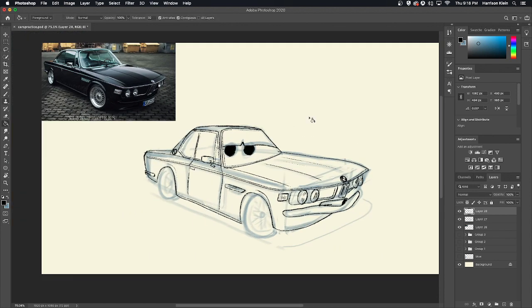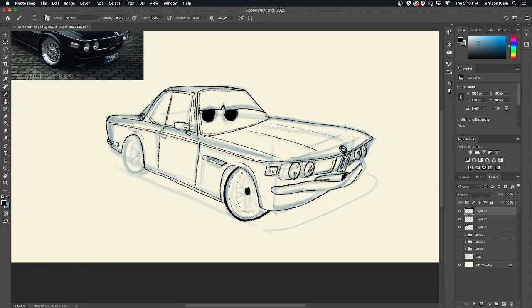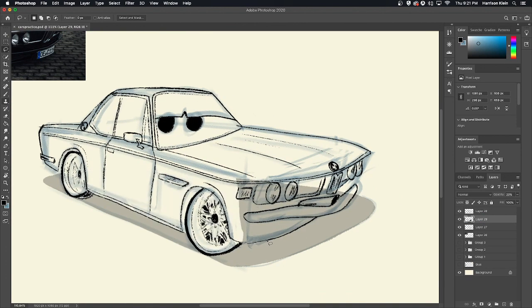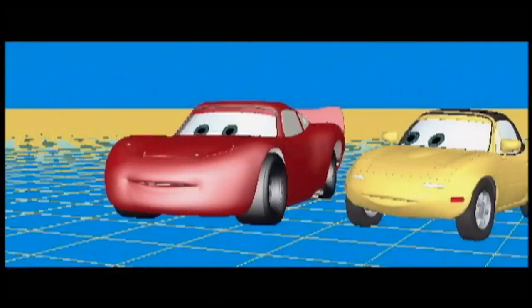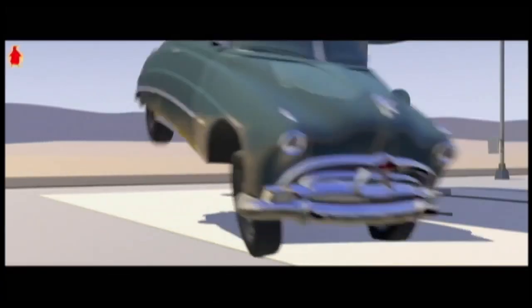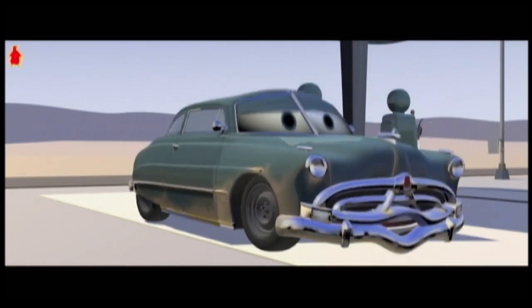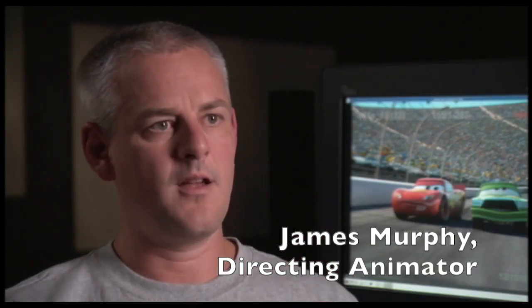The mantra at Pixar for coming up with a new Cars character is character first, car second. Why is this character that car? Or what personality would this car have? How do you animate a whole world of characters without arms and legs and have differences in the way that they act? You try to study each character and the elements that are going to make them unique, and also study what's unique about that model car.